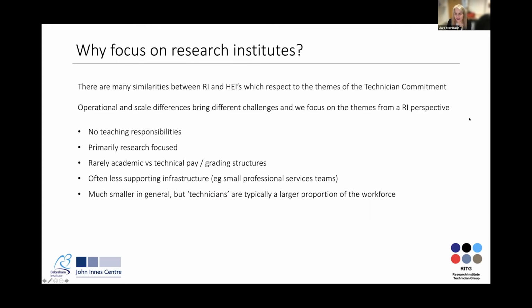So why did we decide to focus on research institutes? There are a lot of similarities between the research institutes and the universities with respect to the themes of the technician commitment, but we have a different scale and operational differences, which I guess brings us different challenges. So we try and focus on things that are more related to the research institutes. Just to highlight a few differences, in research institutes we don't tend to have the same burden of teaching responsibilities that you have at universities. We have very few undergraduate students, just normally visitors, and most of our staff are academically based and focused on research.